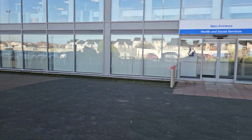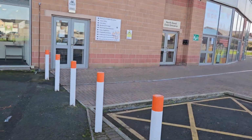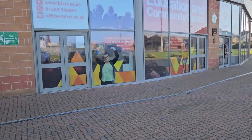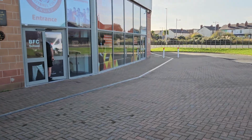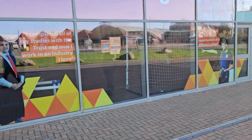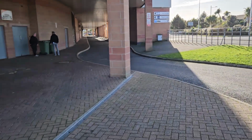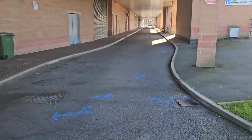A lot of these stadiums now have this sort of community use, their social services and sort of college or learning things. Which is, I suppose, good to see, and it keeps the stadium in use during the week, which is a good thing. So just have a little wander around, sort of under the stadium now.